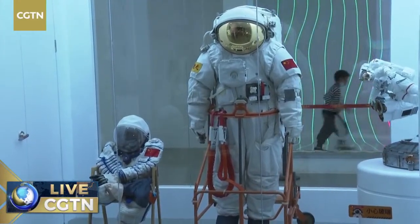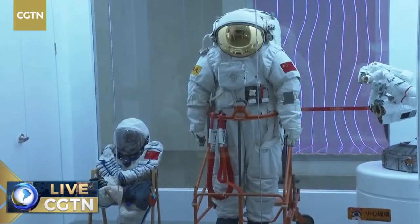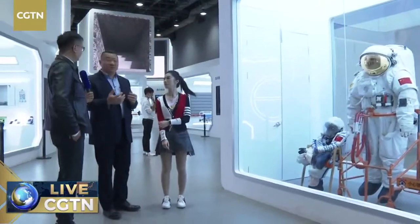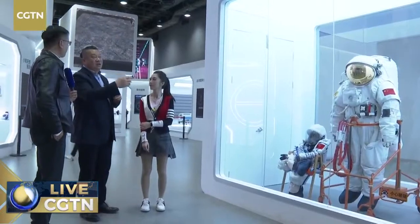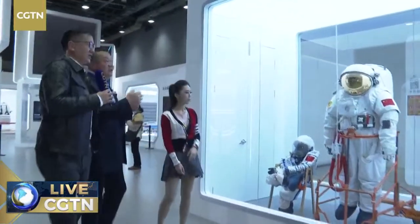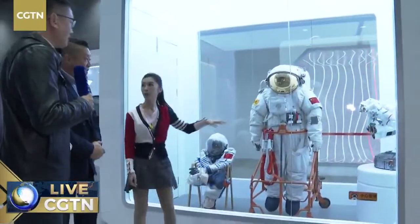So the spacesuit is also evolving all the time. You can also see SpaceX. They have a very sophisticated spacesuit, very lightweight and very smart, and also not so clumsy. But those are for space flight. If you want to conduct EVA, for example, that one, you need a whole pack of life support system. This model shows the real thing. Very complicated. Yes, it's really complicated.